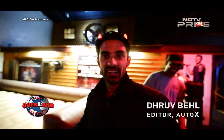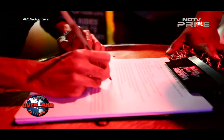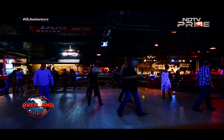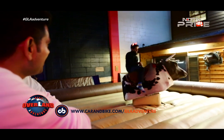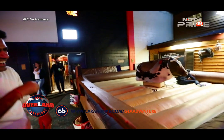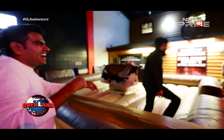Bull, apparently. This is the first bull that I'll have ever ridden in my life, mechanical or otherwise, so let's see how it goes. That's one nasty bull, man.